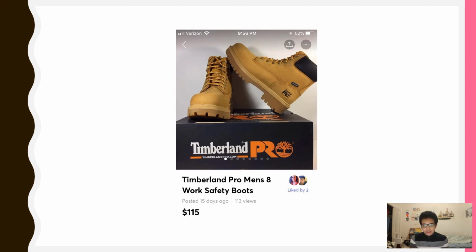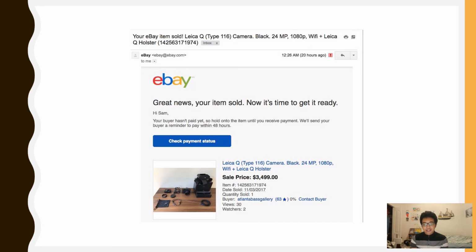Once you've done all of those steps, you can list the item and wait for the views to come. It might take a few days, it might take 1 day, it might take 4 days, but eventually you're going to receive a sale. Once you've received a sale, all you need to do is wait for the buyer to pay for the item. Sometimes they don't do it right away, and you have to contact them to remind them, because they might not use PayPal. It might be a credit card, so it takes a while.